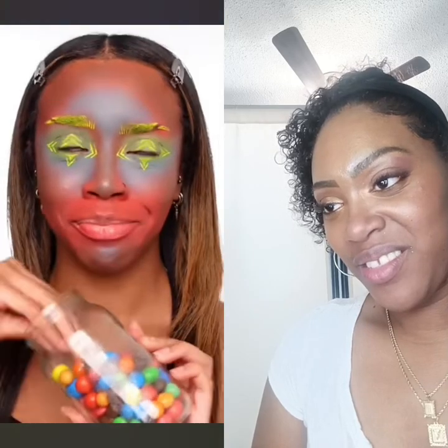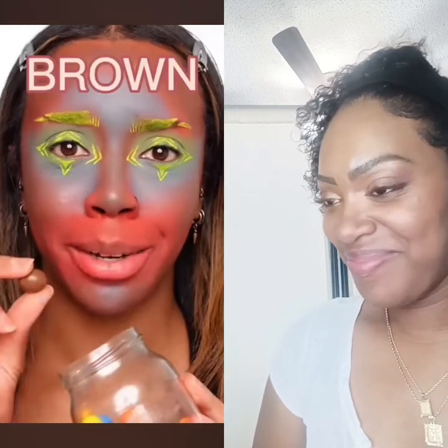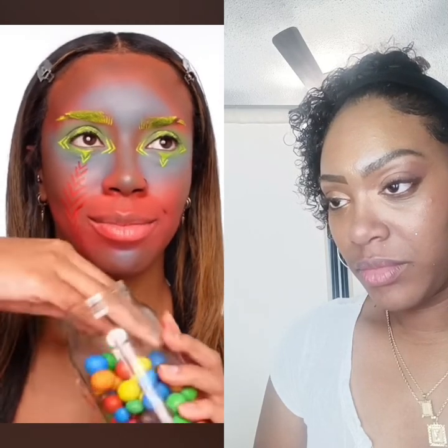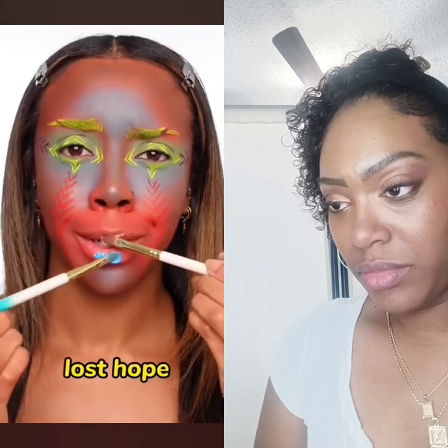First detail color. Red. How can I do red details? A red face. Second detail color. Brown. We just gotta try and make something work. Lips. Orange. Second shade. Blue. I've officially lost hope.